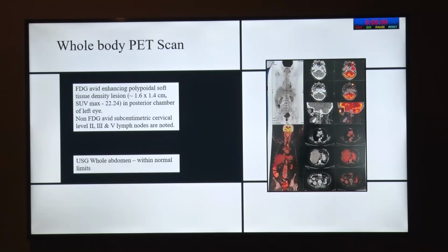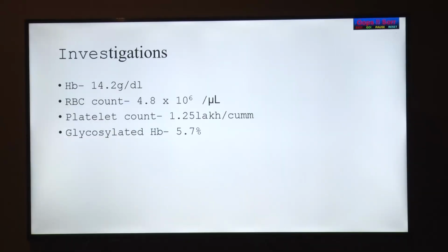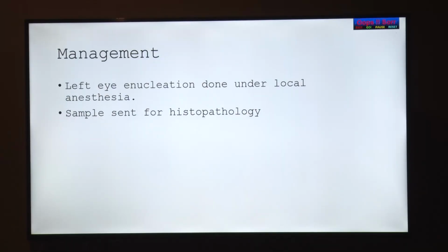Then a whole body PET scan was carried out for this patient, where an FDG avid enhancing polypoidal soft tissue density lesion of size 1.6 x 1.4 centimeter with maximum volume of 22.24 was seen in the posterior chamber of the left eye, and no cervical lymph nodes were appreciated. Then investigations were carried out for this patient, and in view of scleral involvement, enucleation was carried out under local anesthesia and the sample was sent for histopathology.